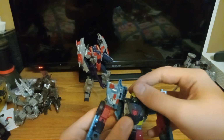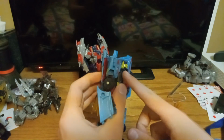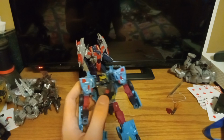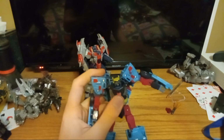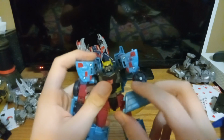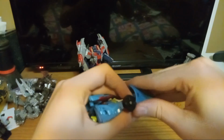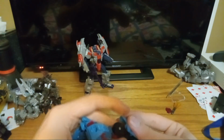Posability, you got a ball joint here at the head. It does whatever you want it to. You can look down some. You can't look up. Well, you kind of can. It's not as well as I'd like. Has Hot Rod shoulders, as I like to call them, because I first discovered it with Studio Series Hot Rod. Got an elbow bend here. Surprisingly enough, he does have wrist swivels, but it's blocked by the arm panel here. Fun fact, you can just take off the arm panel. It's on a 5mm peg. So if it gets in the way, you can just take it off.